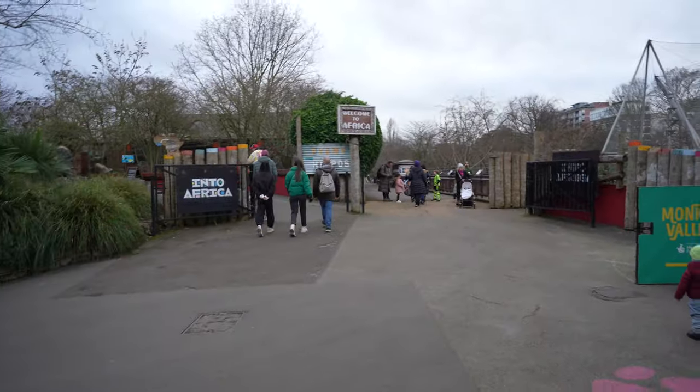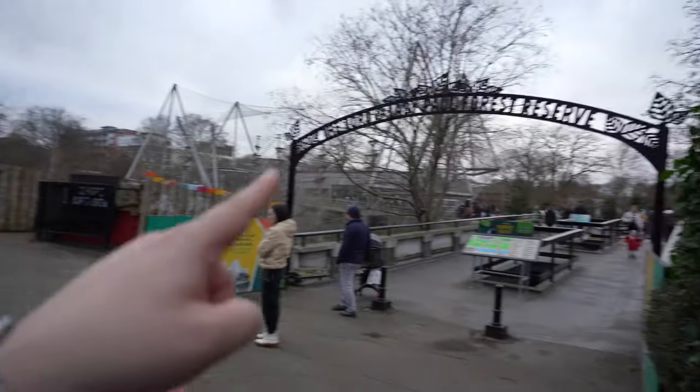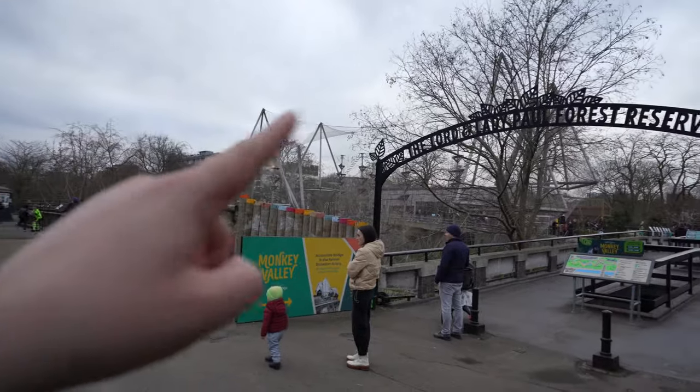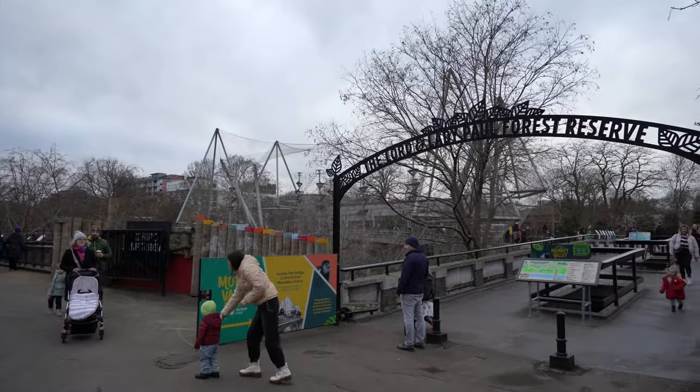That way is into Africa. We're gonna come back and meet Tony and Prim and go into there in a second. But me and Finn are going across here into the Lord and Lady Paul Forest Reserve. As you can see in the background, into that giant, what was aviary and is now a monkey enclosure.